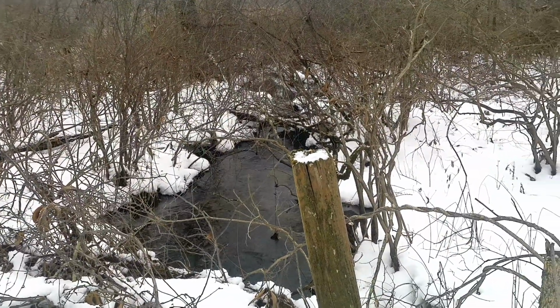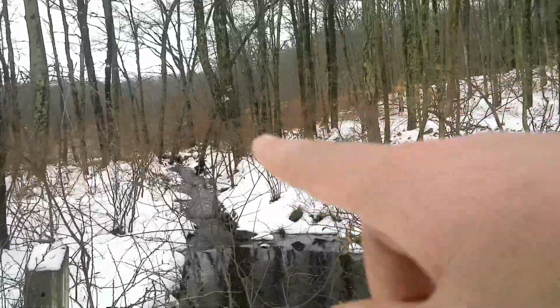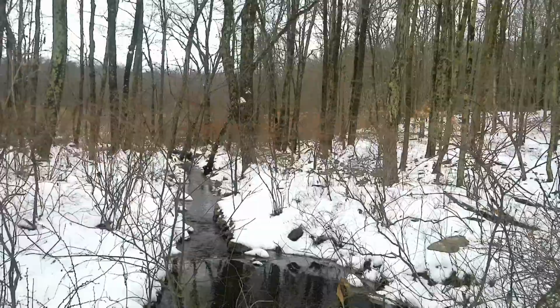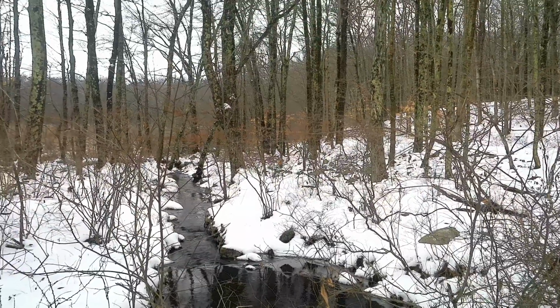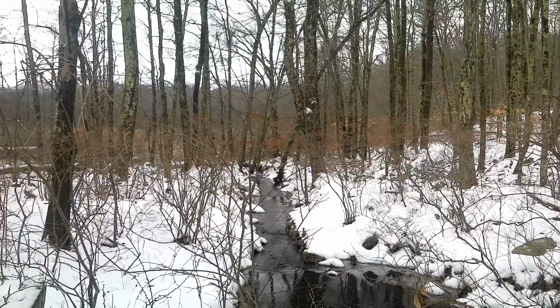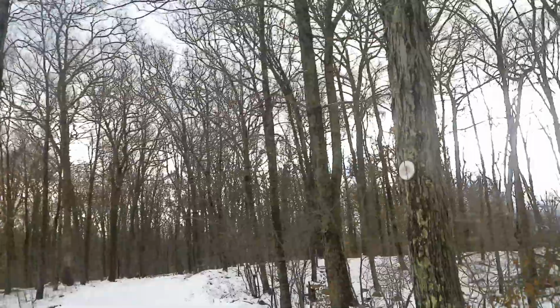Here's a stellar source of flowing water through the Keoghegan Natural Area into Stokes High Point. It's a great area for anything to come get a drink if they need to. I don't see any tracks by it. I'm going to continue to the gas line, which is our objective of the day.